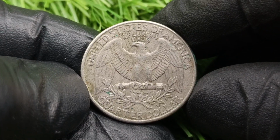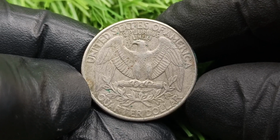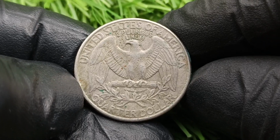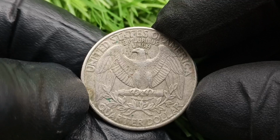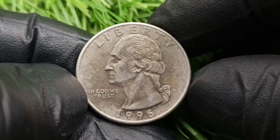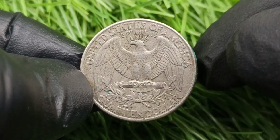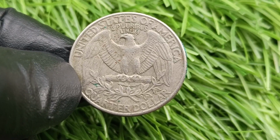Although it appears ordinary at first glance, this quarter represents decades of craftsmanship, national symbolism, and collector fascination. Every inscription, from the proud word Liberty to the timeless motto "In God We Trust," reflects values that have remained part of American coinage for generations. Behind its familiar appearance lies a remarkable journey that continues to attract collectors who appreciate not only rare coins, but also the stories hidden within them.